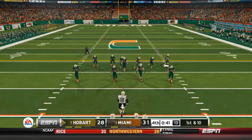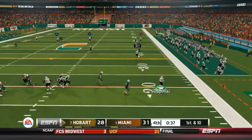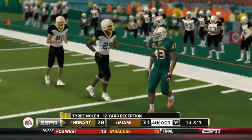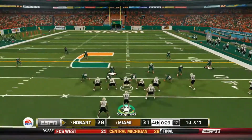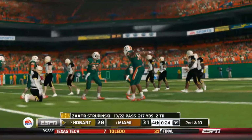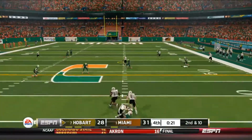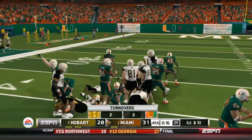Late in the fourth quarter in a one-possession game, and poise is what it's all about here. Who's going to have it and who won't? He's going to try and scramble. It's second and 10. Ball on the 25-yard line. He has some room. He's pushed out of bounds at the 37. From their own 37-yard line, it's second down. Intercepted, and I think I can hear the fat lady singing. Brought down around the 40-yard line.